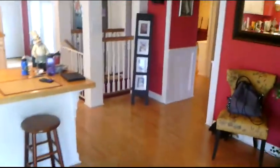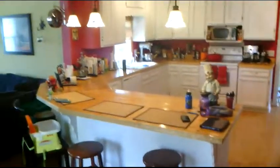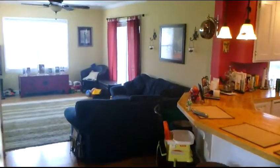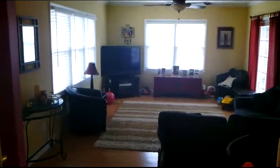Walk in. Completely remodeled when we bought it two to three years ago. Basically nothing has changed except our furniture was moved in. But that's our living room and our kitchen. And steps leading to the basement and a hallway to the back of the house.